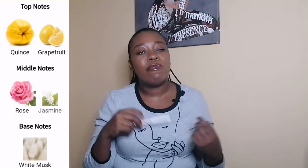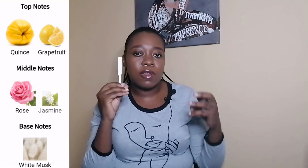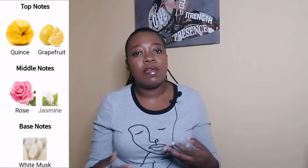This one has top notes of quince and grapefruit. Oh yeah, the grapefruit I think is what's giving it that freshness, the zestiness in the top. Then in the middle we have rose, jasmine. In the base we have white musk. As I mentioned, it's a very nice summery or all year round type of scent. You can easily make this a signature scent, and that's all I have to say about this one. If you want a scent that is inoffensive, try Chance Tendre, the EDP.